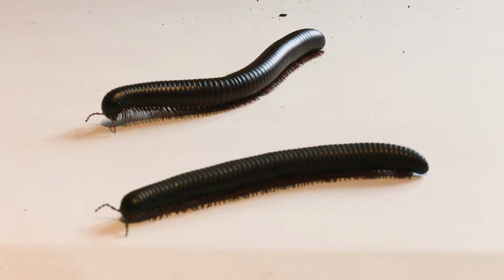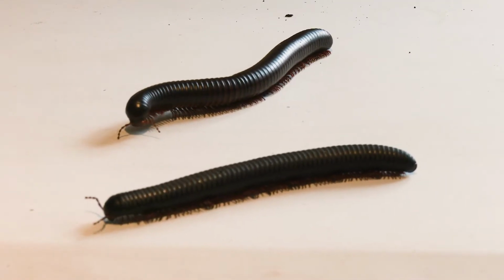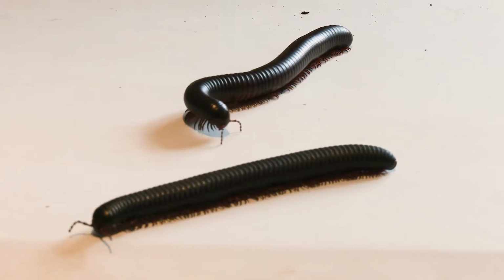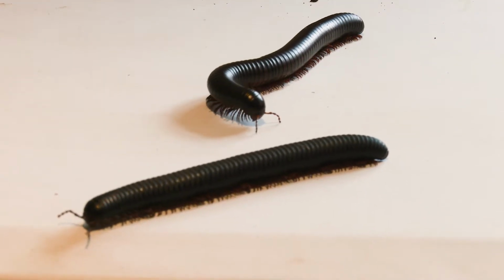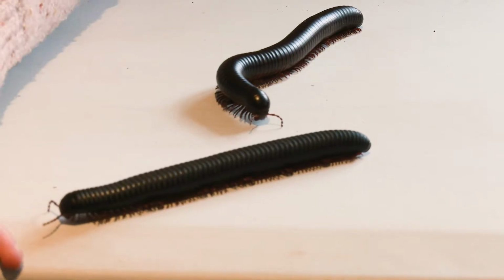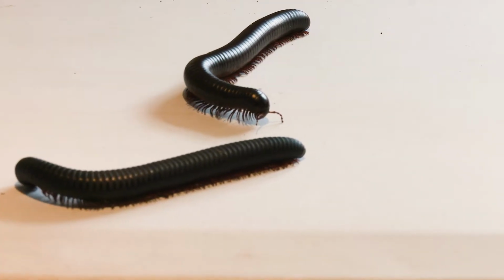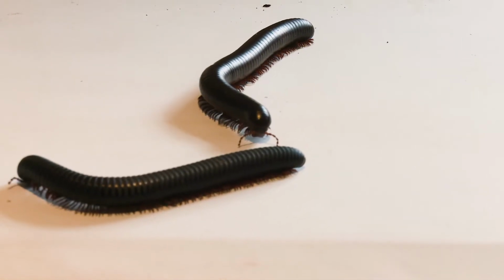So these will get probably about a foot long and quite a bit round. I think these are the biggest ones in the wild. I do know that they probably could get to about 2 foot, but I think because these ones have been captive bred over the years, they won't get as big as what you would actually find in the wild.